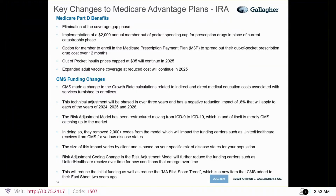And then there was an expansion of adult vaccines that also occurred in 2025. In addition to that, there were several changes with CMS funding, right? And this significantly impacts your Medicare Advantage plan, mostly, because the funding of that plan is coming from two sources. It's coming from the premiums that the district pays to Humana for the Medicare Advantage plan, but it's also coming from CMS. CMS is heavily subsidizing and sending money to the insurers to pay for the claims of your retirees in that Medicare Advantage plan. So these changes here have impacted the funding that the insurers are receiving.